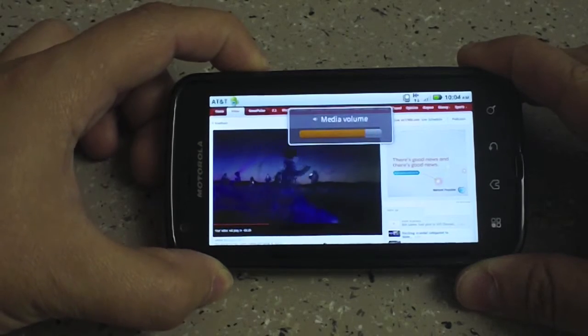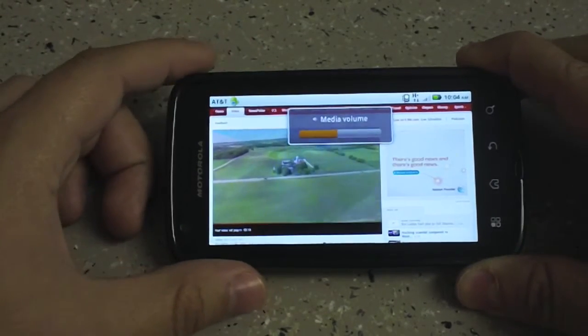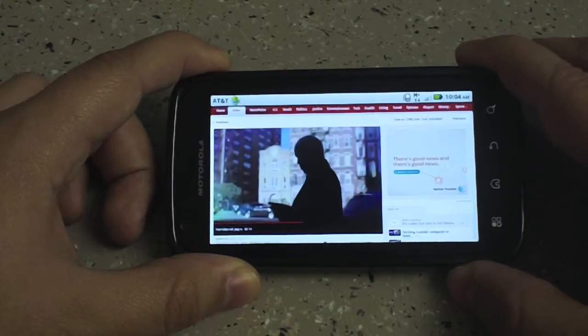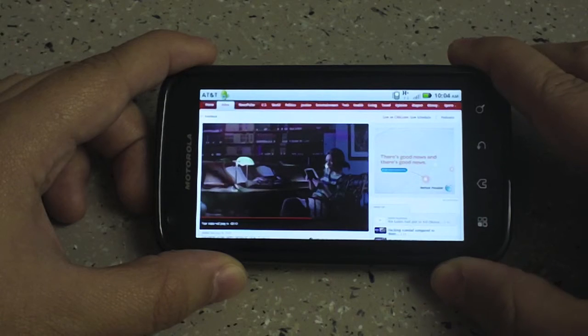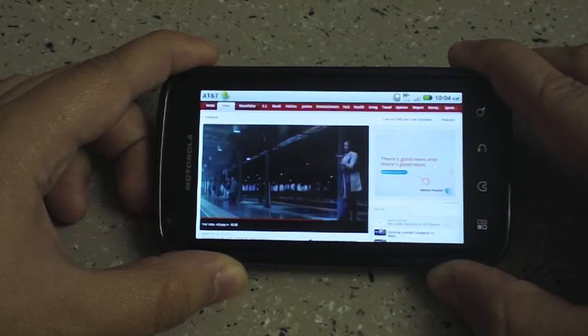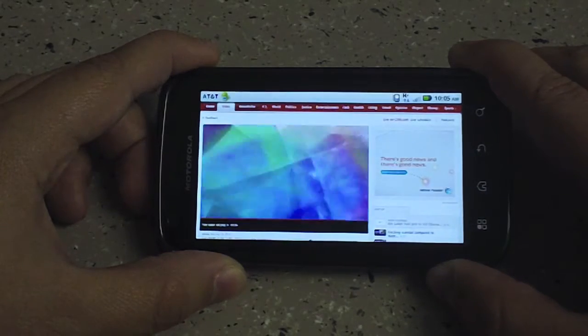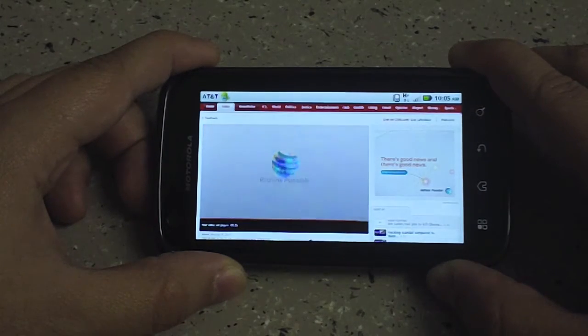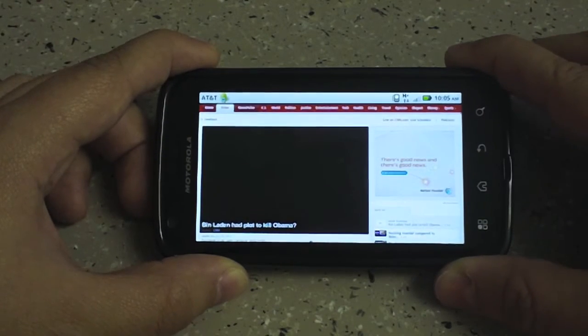So it looks like we got an ad first. Next generation mobile broadband. Go ahead and lower that down a little bit. The speaker on this phone is actually very good. It's really loud. You'll see it's playing this ad buttery smooth. Doesn't have any issues rendering the flash. The dual core processor has no problem keeping up with it.